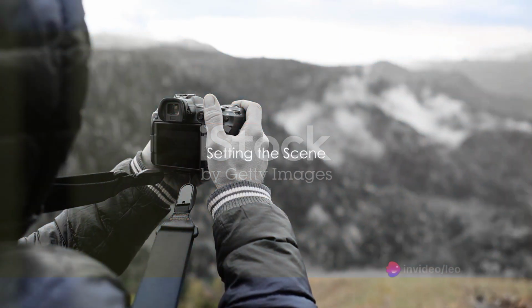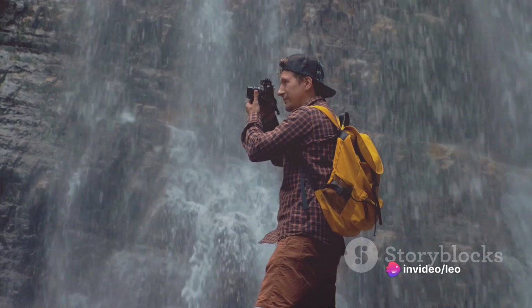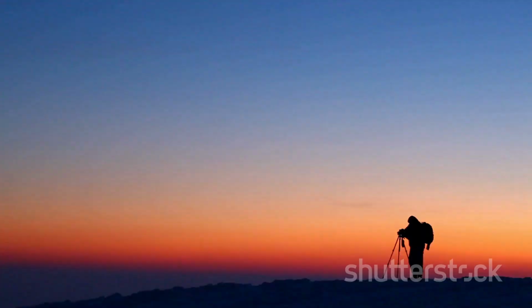Have you ever wondered how to capture the perfect landscape photograph? The art of landscape photography is a symphony of planning and technical know-how, a dance between the eye and the camera. It's not just about clicking a button. It's about understanding the scene, manipulating the camera, and elevating the ordinary to extraordinary.